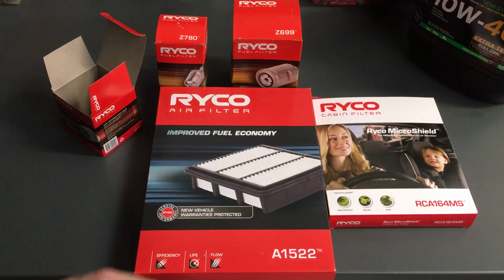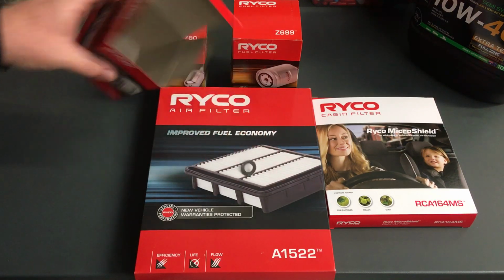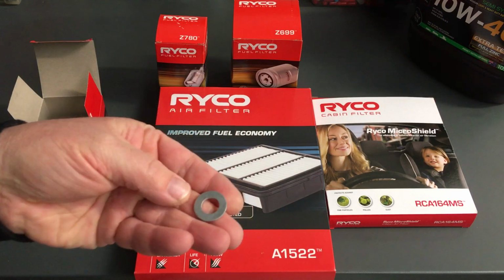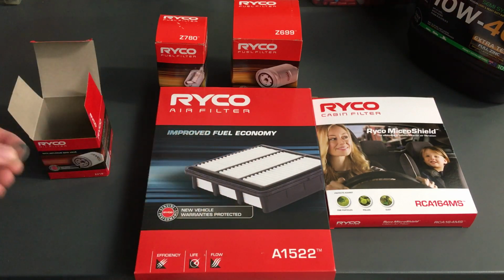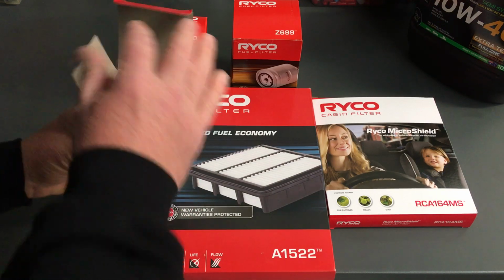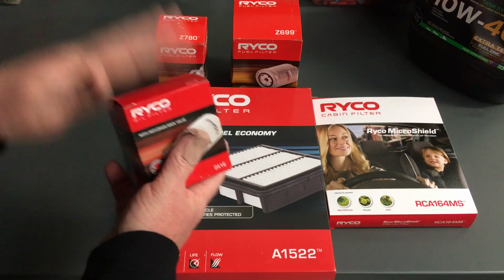Now, what I'll say is, oh look, and there's even a sump plug washer. I don't like that. I like genuine. Oh, it's just a bit of aluminum. It'll do the job. I prefer genuine, the ones with the blue fur on them. Okay, so there you go. There you got something out of that. I mean, it's free, so it's there. Would you use it? I don't know.